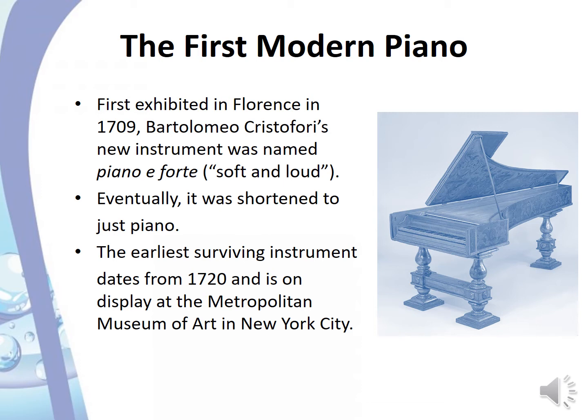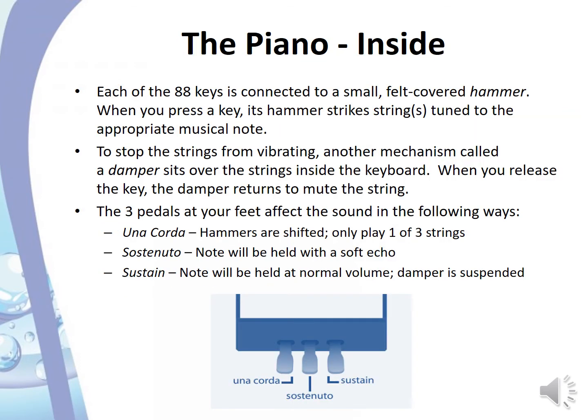The instrument that we see pictured here is one of the earliest surviving pianos and is currently on display in New York City at the Metropolitan Museum of Art. So how exactly does a piano work? Well, each of the 88 keys that create a piano is connected to a small felt-covered hammer on the inside. When you press that key, that felt hammer now strikes the strings tuned to that note.